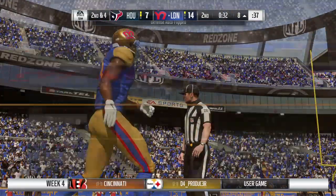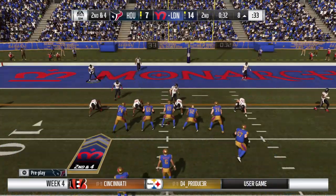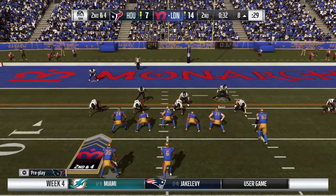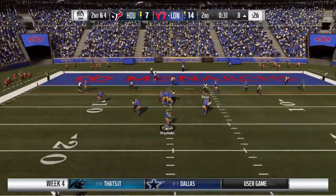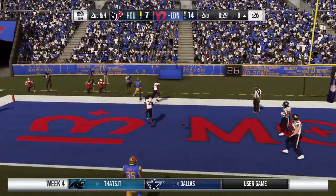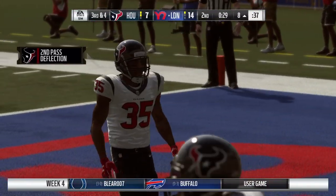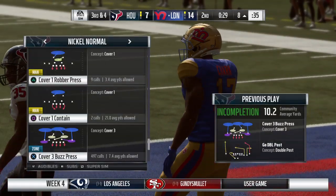If you're running an out route, it's likely you're going to end up near the sideline. And what did we just see there? Toe tap. You got it. The benefits of practice. Toe tapping, foot dragging, picking it up, and making sure it was a catch. Now Mayfield. And that one will fall incomplete. Clock here now just under 30 seconds to go in this first half.